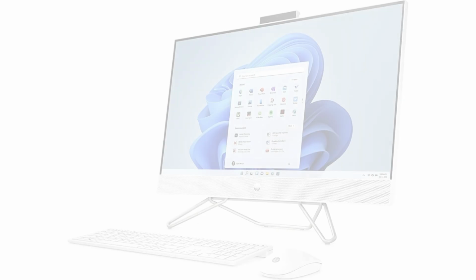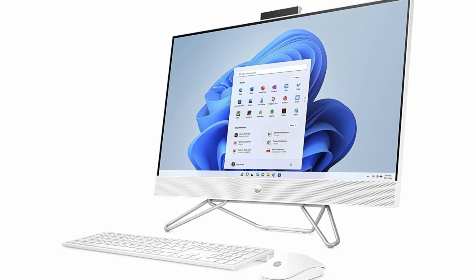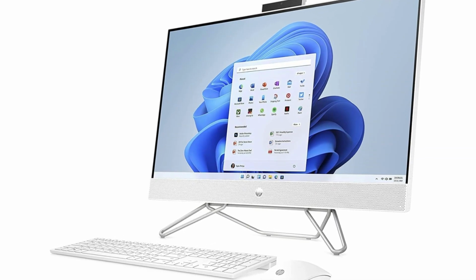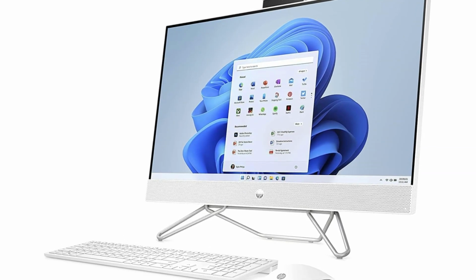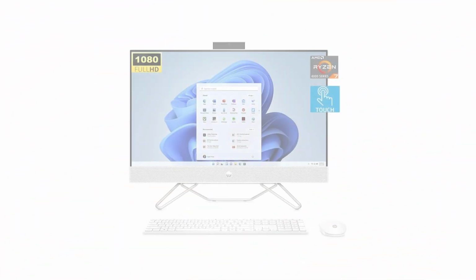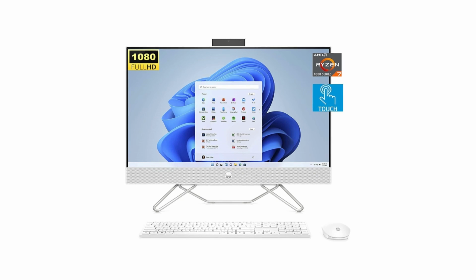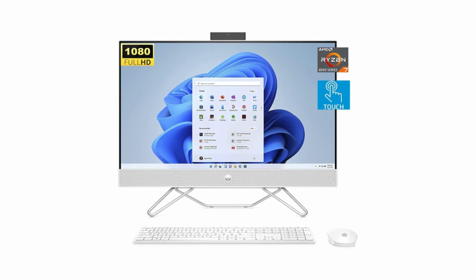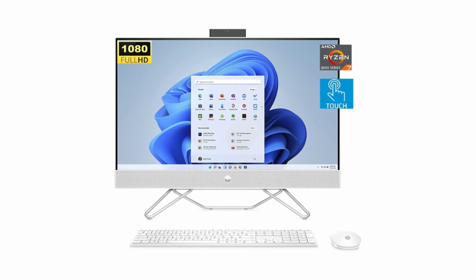The system compares favorably to the other all-in-ones on this list with 2TB of HDD space, a 1920x1080 touchscreen display, and a 1080p front-facing camera built into the bezel for all those Zoom meetings that could have been emails. There are other models available with a 512GB SSD instead of 1TB, and with 16GB RAM instead of 32GB, offering a bit of flexibility in price and specs.